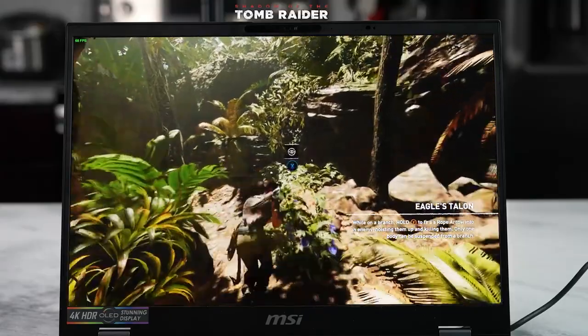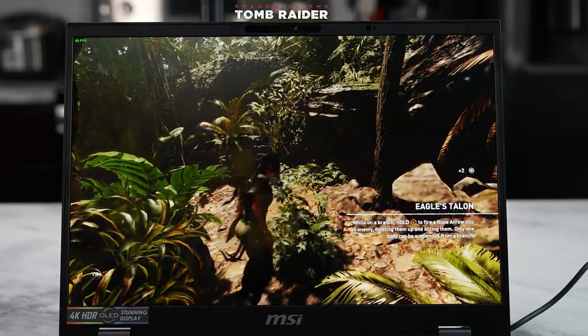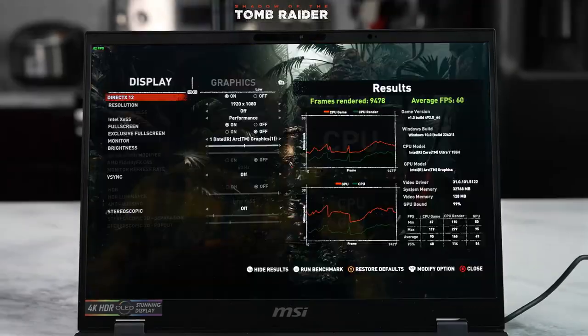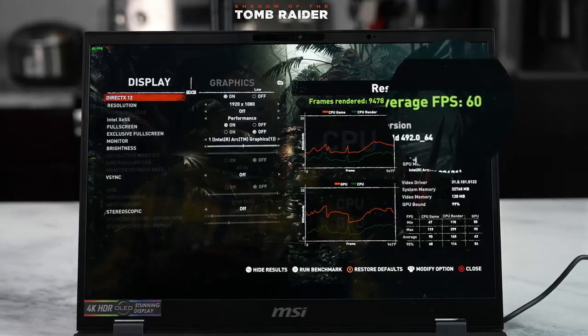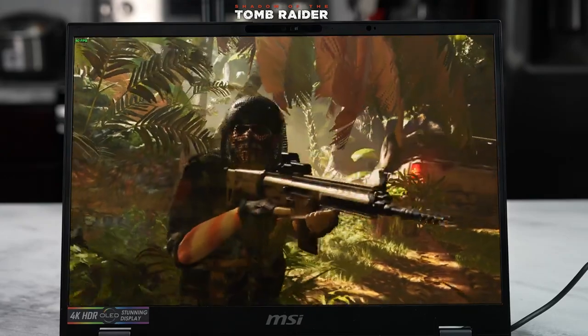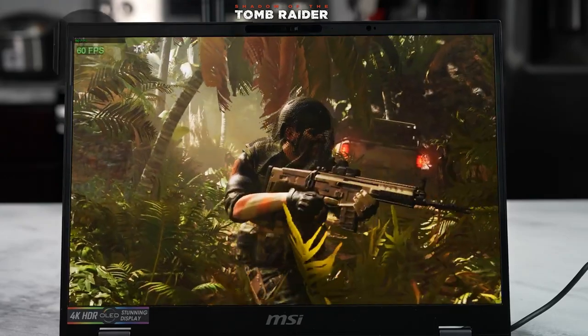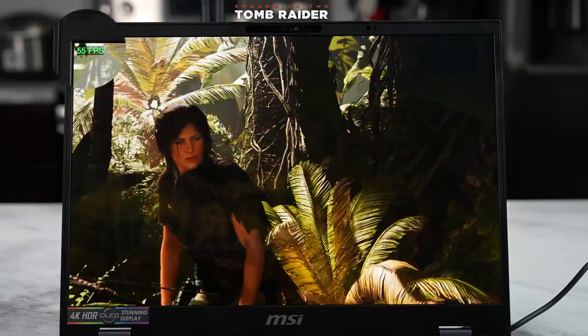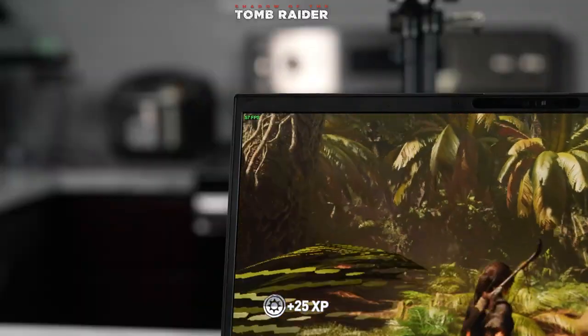Now, looking at the MSI with the Intel Core Ultra, we were getting benchmarks of 60 frames per second at medium settings at 1080p. And when we actually went ahead and played the games, we're getting up to 60 frames per second. And this is, of course, with DirectX 12 on and XeSS on as well.